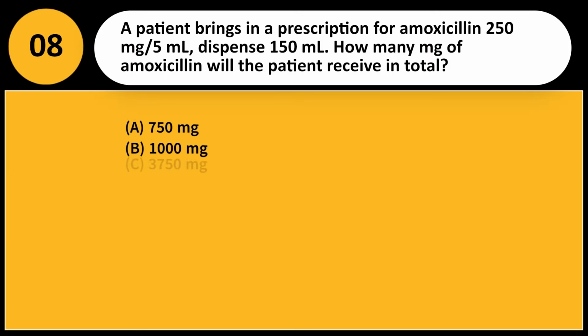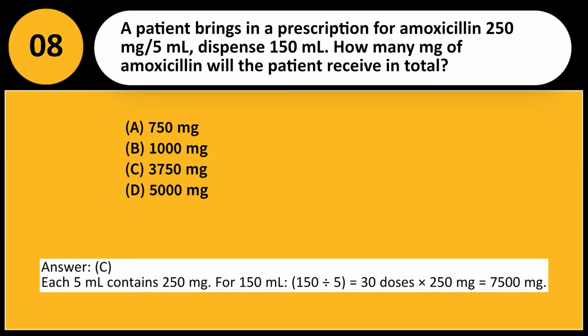A patient brings in a prescription for amoxicillin 250 mg per 5 ml, dispense 150 ml. How many mg of amoxicillin will the patient receive in total? A. 750 mg. B. 1000 mg. C. 3750 mg. D. 5000 mg. Answer C. Each 5 milliliters contains 250 milligrams. For 150 milliliters, 150 divided by 5 equals 30 doses times 250 milligrams equals 7,500 milligrams.